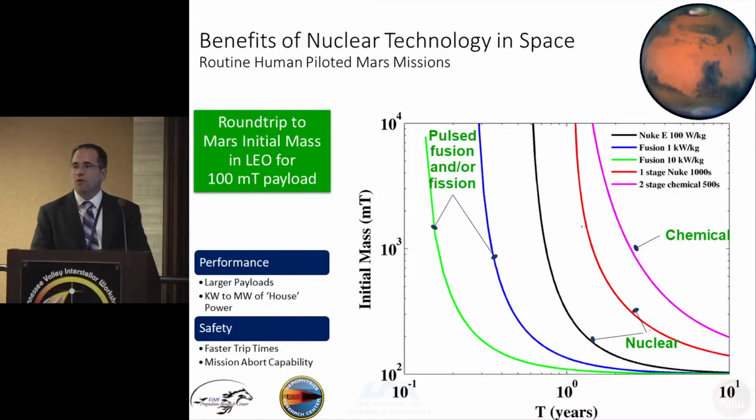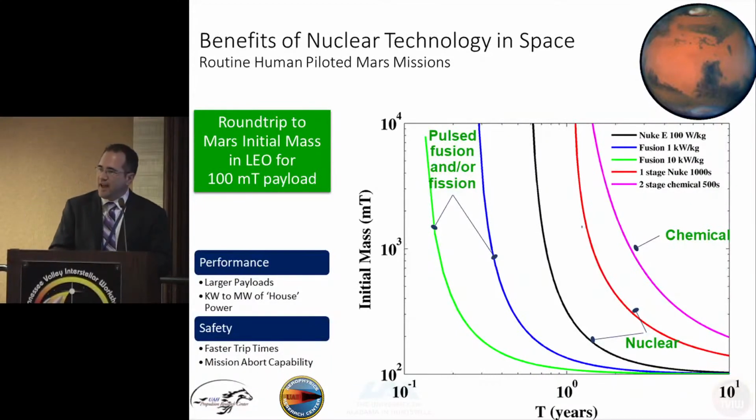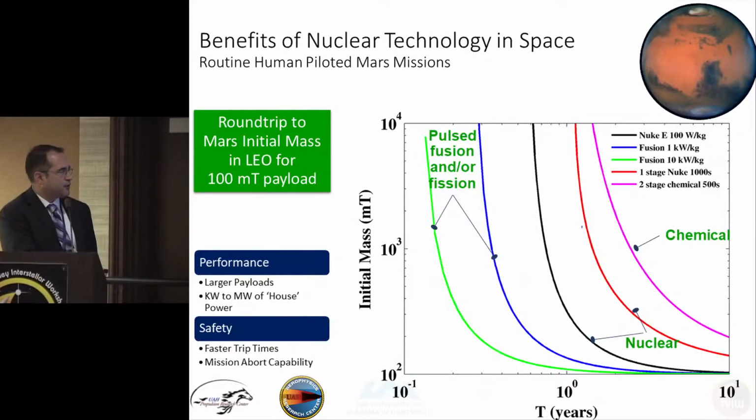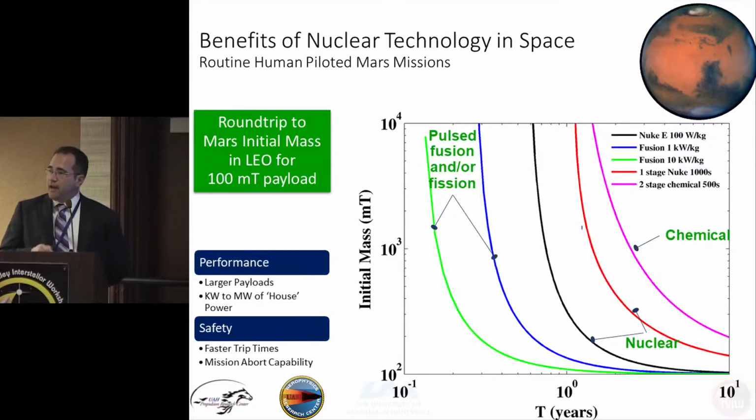But before we get to that, let's motivate why we're doing this. For human piloted missions, if you stick with shooting gas out of a nozzle, you can compare these. All these different curves represent different technologies like chemical. Then you have nuclear thermal, advanced nuclear electric, if you can get to 100 watts per kilogram. And then you have either pulse fusion and or fission or steady state diffusion. I think there was an earlier talk this week on that. But anyway, that pushes your round trip time to Mars down from a couple of years down to a few months. So it really does change the paradigm for accessing space with humans.